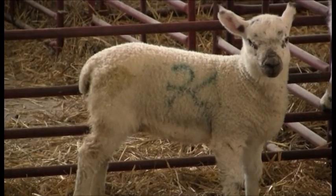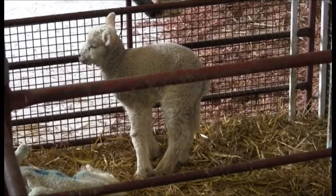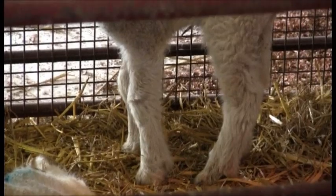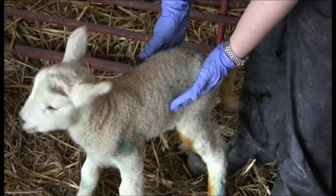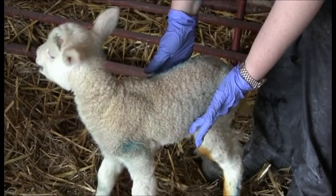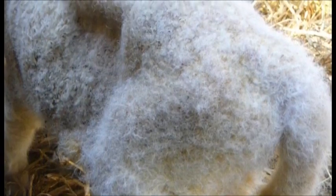So is it relaxed? Does it have a tucked up abdomen? A hunched, tucked up posture can indicate signs of abdominal discomfort, starvation, or hypothermia. Looking at the abdominal fill of young lambs can tell you whether they've had a good belly full of milk, or do they have a hollow appearance indicating that there's a lack of milk or colostrum.